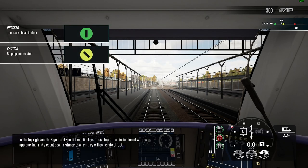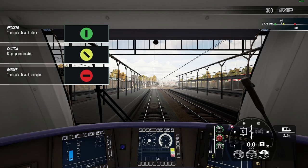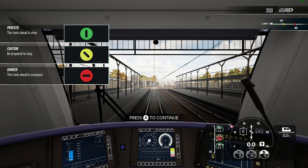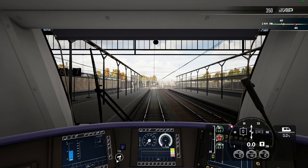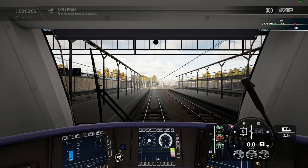In the top right are the signal and speed limit displays. These feature an indication of what is approaching and a countdown distance to when they will come into effect. Some of these displays can be hidden via the settings menu for a more challenging experience. This train is ready to go. Push the indicated handle forwards to get moving.